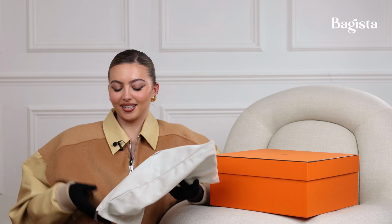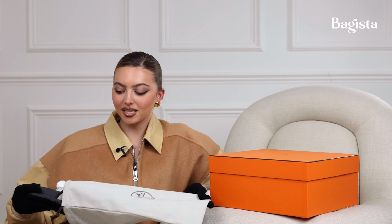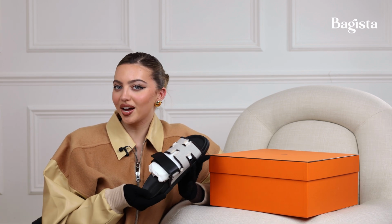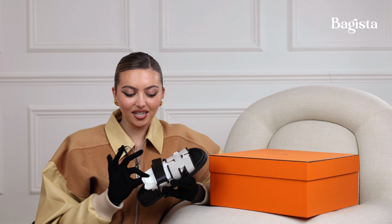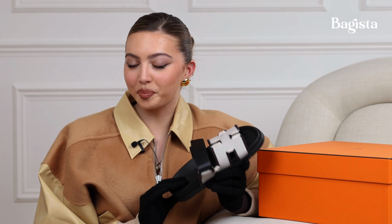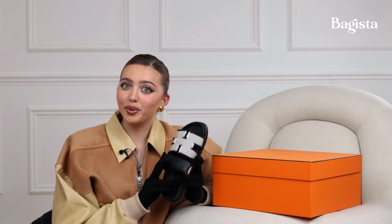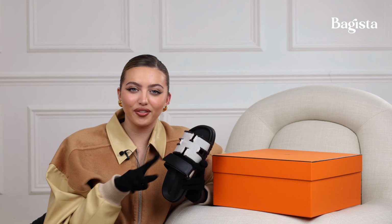Can you guess? The most in-demand shoe at Hermes, the Chypre sandals. This time in a gorgeous black and white cotton. These are in a size 37.5, and oh my goodness, these are the most comfortable shoes you could put on your feet. You're gonna wanna be wearing these all summer long, so do yourself a favor and grab yourself some in the winter before they all sell out in the spring.